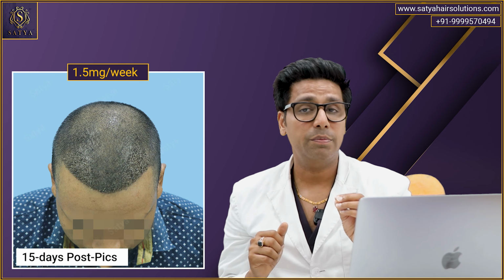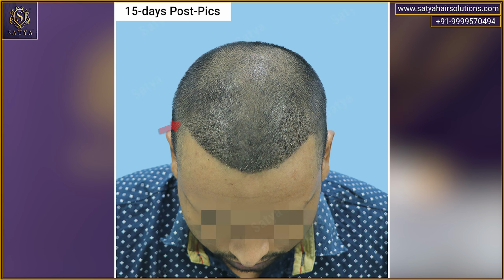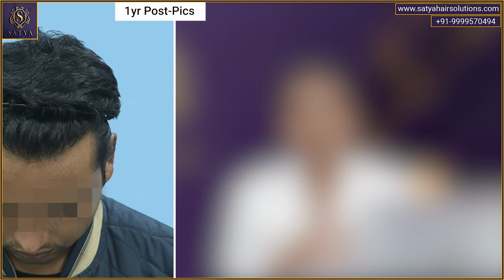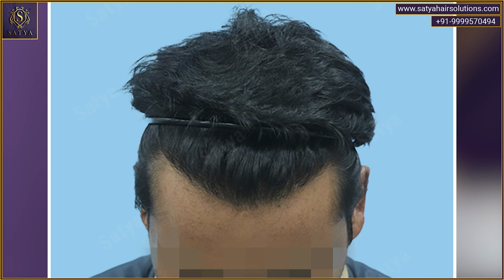So we started this medicine, and now if you see his transplant picture, you can see a beautiful hairline shape which is visible at 2 weeks post-op, and it doesn't even look like a transplant. It's very, very good. The donor was good. So to take care of the remaining areas, we use this medicine 1.5 mg per week, and look at the tremendous transformation he has got. This is around 1 year post-op. Look at the hairline, look at the density which has come. Beautiful merging has been done with existing hair, and it doesn't look like a transplant.